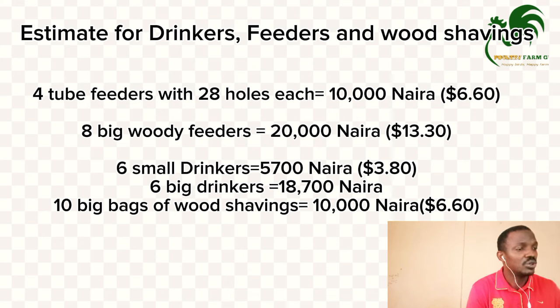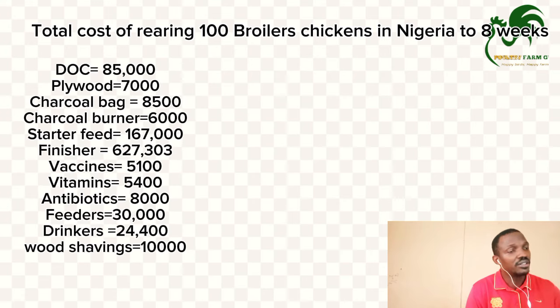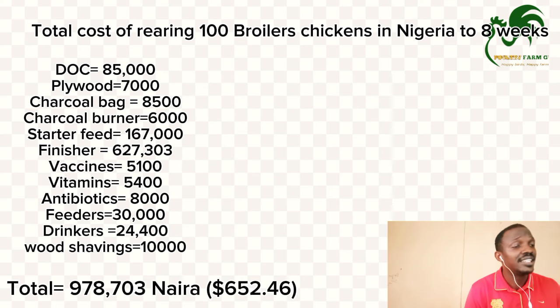So the next thing we're going to look at is the total cost. We're going to sum everything up, both the amount for chicks, plywood, charcoal burner, starter feed, finisher, vaccine, vitamins, antibiotics, drinkers, feeders, wood shavings. It gives you a total of 978,703 naira. Okay, this is the cost of raising 100 broiler chickens presently from day 1 to 8 weeks.